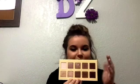Another eyeshadow palette I used a lot in 2017 was the Lorac Unzipped eyeshadow palette. It looks like this. I really like rose gold colors. That's pretty much what this whole palette is. I'm a huge fan of that, so that's why I had to buy it. It's kind of expensive, but the formula of these eyeshadows is so nice. I literally could wear this every single day. I love this palette. These aren't your typical everyday colors, but I make it work for every day.